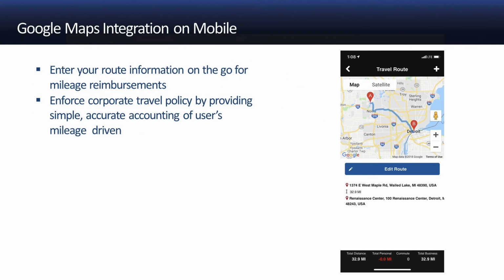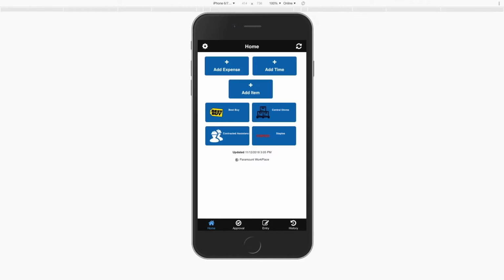Our popular Google Maps integration from the web version has made its way to mobile. Now you can capture your route information on your mobile device and send it to WorkPlace for approval. Account for the mileage driven by employees and enforce mileage prices using WorkPlace Expense with Google Maps integration.